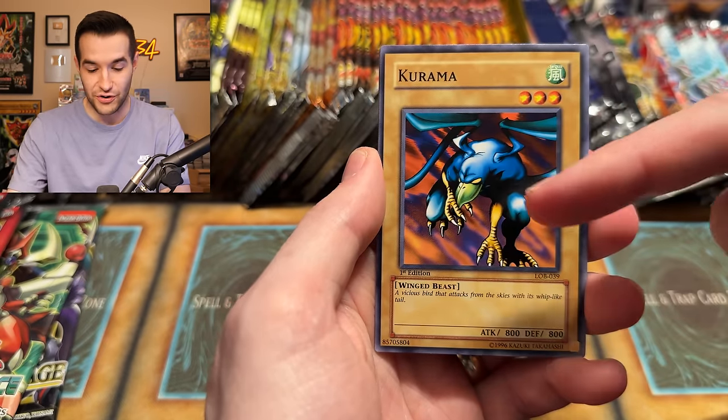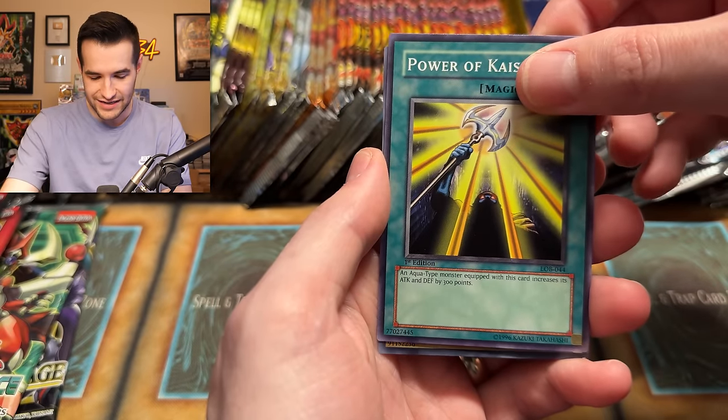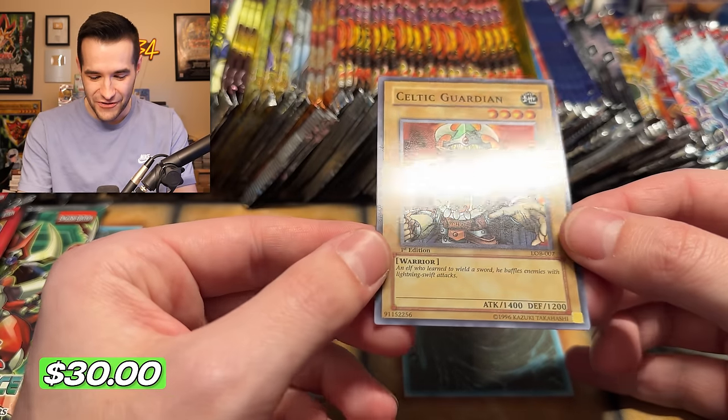We have Karama. The centering is crazy. By the way, I know it irritates you when I talk about centering. It's just a thing I do. I grade cards, okay? Karama, we have Power of Kaishin. And here we go. Will we get something crazy? Oh, a Celtic Guardian. We did get a foil.